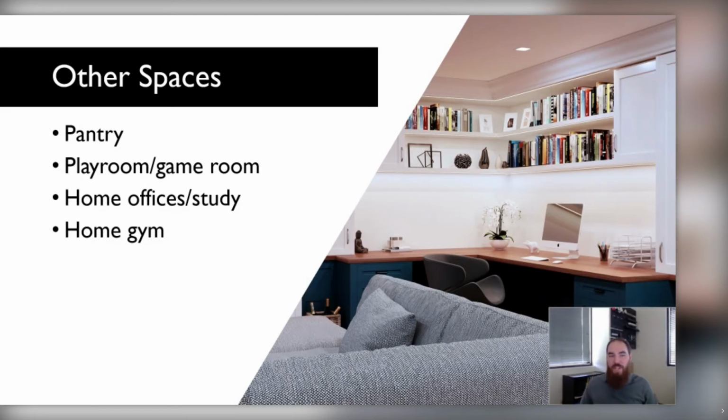Playrooms and game rooms are just other additional bonus rooms in the home where you can add some lighting to add extra effect. I think that's pretty self-explanatory there. If you're in a playroom, oftentimes you'll have some kind of bar. We talked about the effects that you can add to bars. If it's a game room, you'll have table games, things like that.